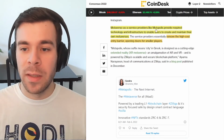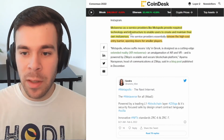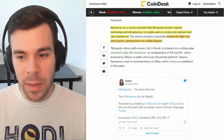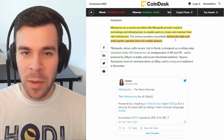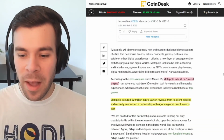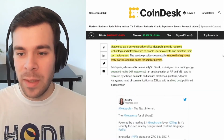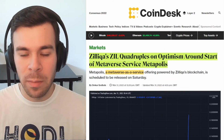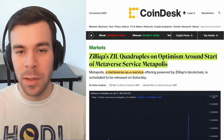Metaverse-as-a-service providers like Metapolis provide the required technology and infrastructure to enable users to create and maintain their own metaverses. So you may very well see Crypto Oracle's metaverse in Zilliqa, and I think this is brilliant. Metaverse as a service is something that we're missing, and Zilliqa enabling this, especially with the low fees and the blockchain we just took a look at, is absolutely great.